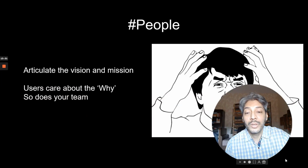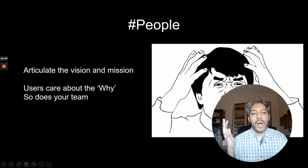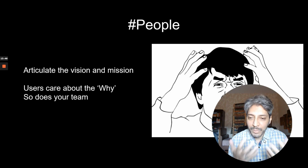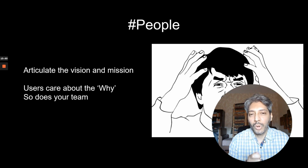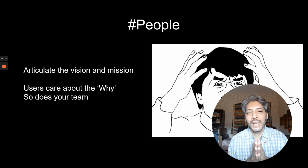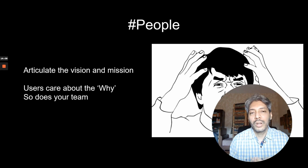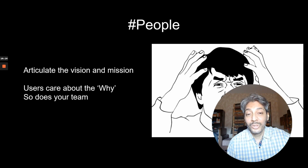Next up, articulate the vision and mission. Now, this is something that all of us forget. We build a great why for our product. Why are we building this product? We have a great vision and mission, but we actually fail to say this to the people who work with us. As a PM, articulating the vision and mission for your team is one of the most important skills that you have, because you win only when your team wins, and your team can only win if they are moving towards one direction, if they have clear direction and purpose to work with. And that only happens if you are able to set a great vision and mission for them. So while your users care about the why, so does your team.